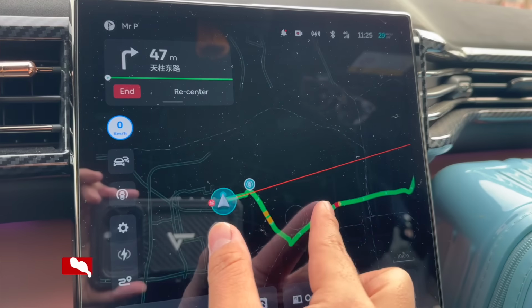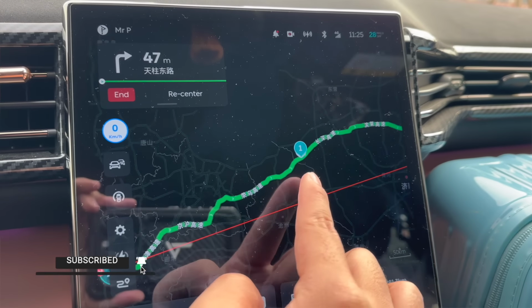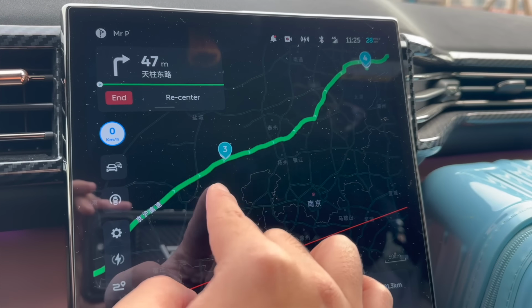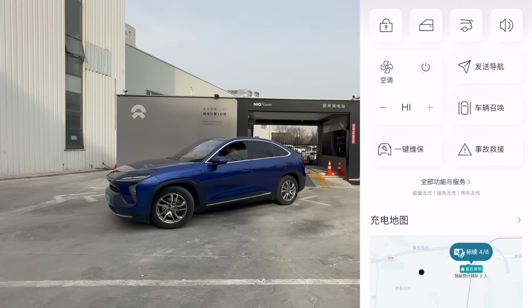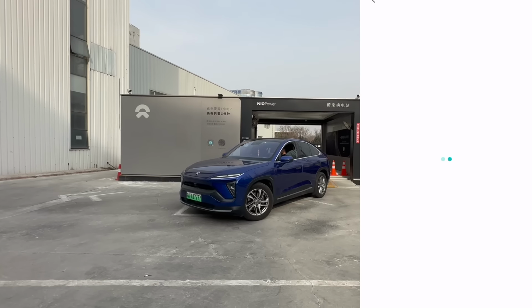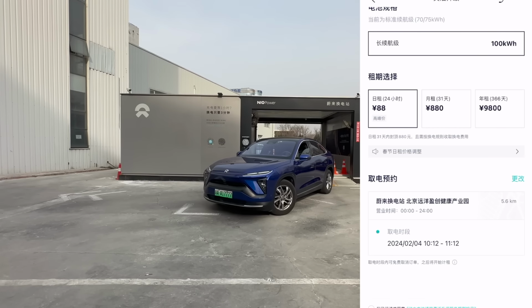In this video, I'll be traveling 2,000 kilometers without charging. I'll be leaving Beijing right now and then head off to my wife's hometown in Fuzhou, which is 1,956 kilometers away, and without charging, only battery swapping. And the coolest thing is that I have a standard range battery pack, 70 kilowatt hours, and just now I upgraded my battery pack to the 100 kilowatt hour battery pack, and it's a daily rental, only costs 88 RMB, which is about $12 US per day.